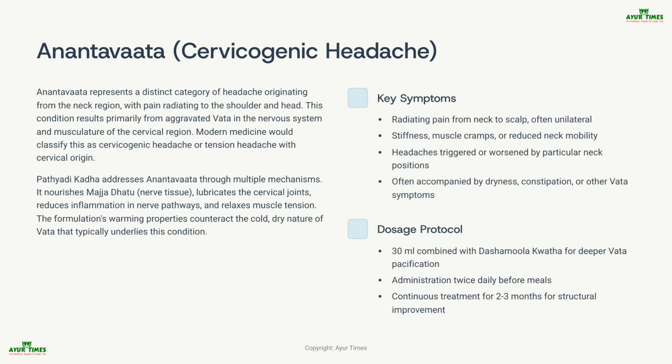What are the typical symptoms for Anantavata? What should someone be looking for? The key is pain radiating from the neck up to the scalp, often just on one side. You'll likely also have neck stiffness, maybe muscle cramps, reduced range of motion in the neck. The headaches often get worse with certain neck movements or postures, and sometimes other Vata signs like dryness or constipation might be present.